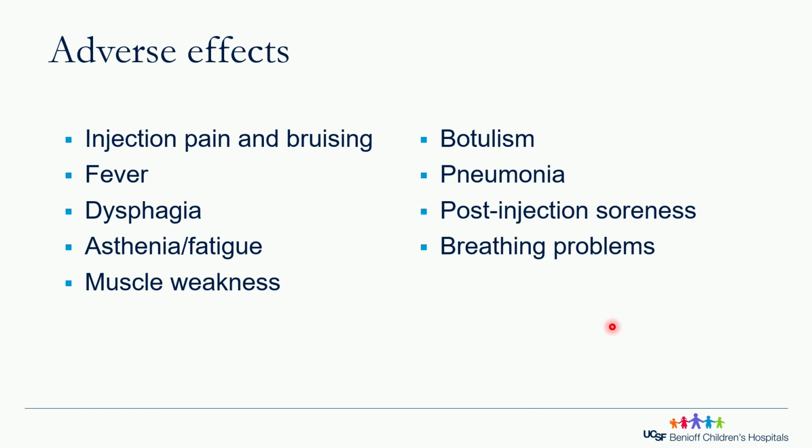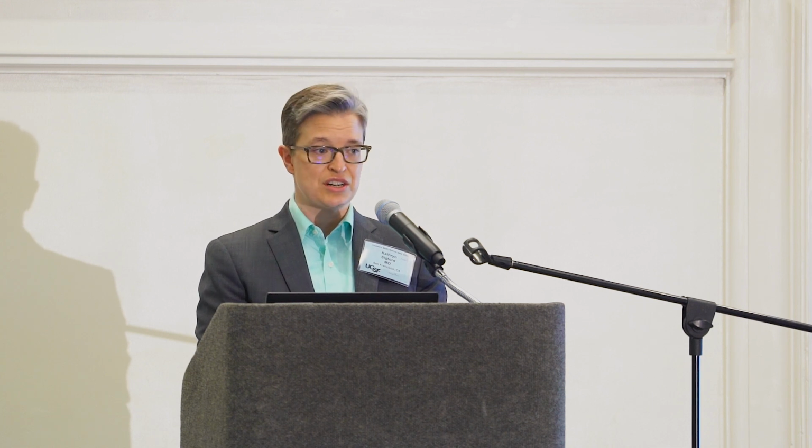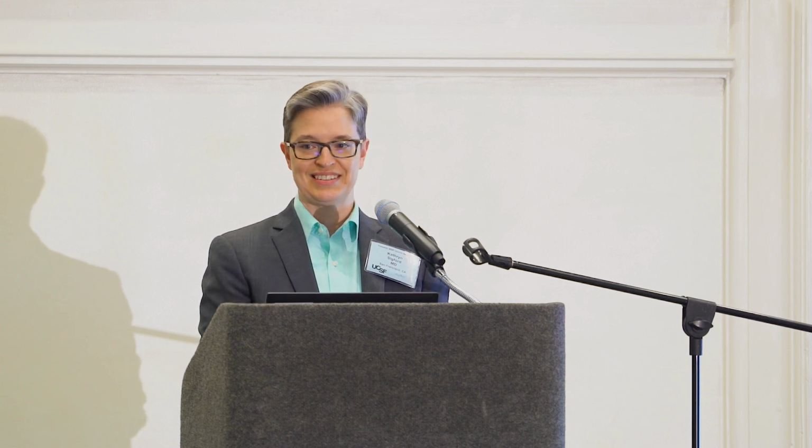The other one that is somewhat common is post-injection soreness, which I've had described to me by patients who experienced it as feeling like after you get your flu shot. So it's not great, but it's not terrible, except for one person who got it a little worse than everybody else and said, no, it's like a tetanus shot. It's worse than a flu shot.